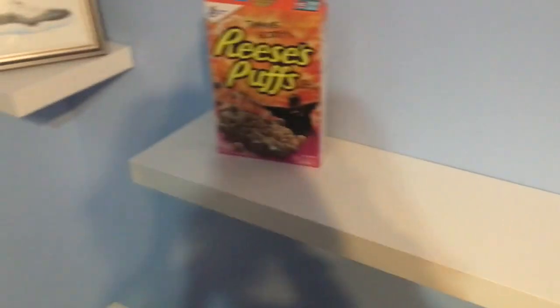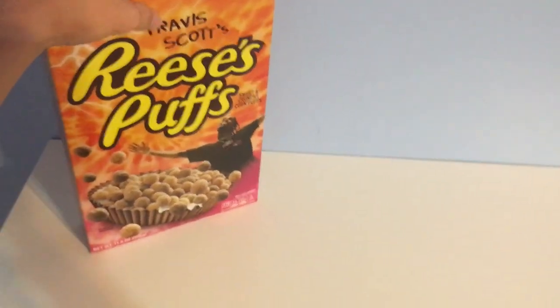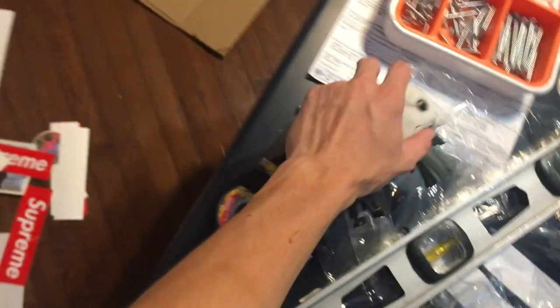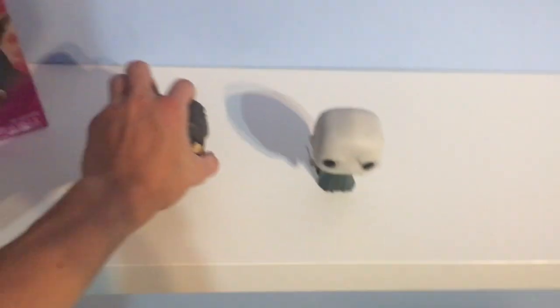Alright, so check it out, guys. I got the last shelf up. I was thinking I'm gonna put my Travis Reese's Puffs up on here, just like that. And then I was thinking maybe a couple Funko Pops. Those are kind of in right now. I have these ones. And I'm not sure what else I should put. Maybe, do you guys think like a 350 box would be good?